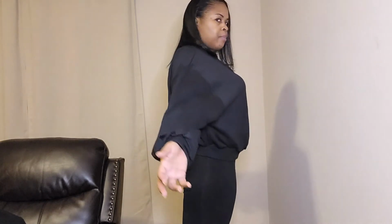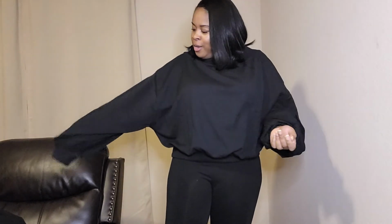I'm not knocking BooHoo. It could be that I'm just choosing the wrong styles and the wrong size for my body. So if you know any places where I can get the right style for my body, somebody help me out. I need a stylist or something. I'm just saying. But yeah, this is a no.